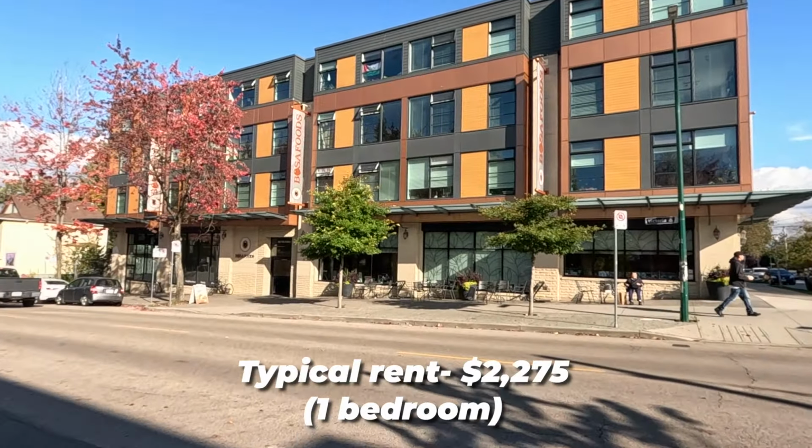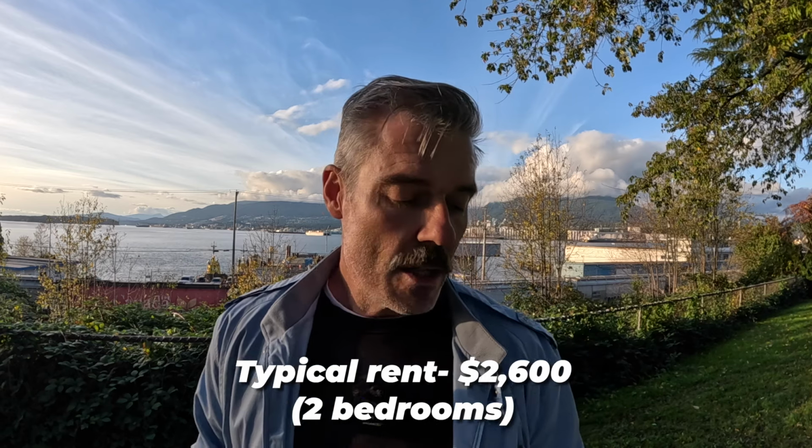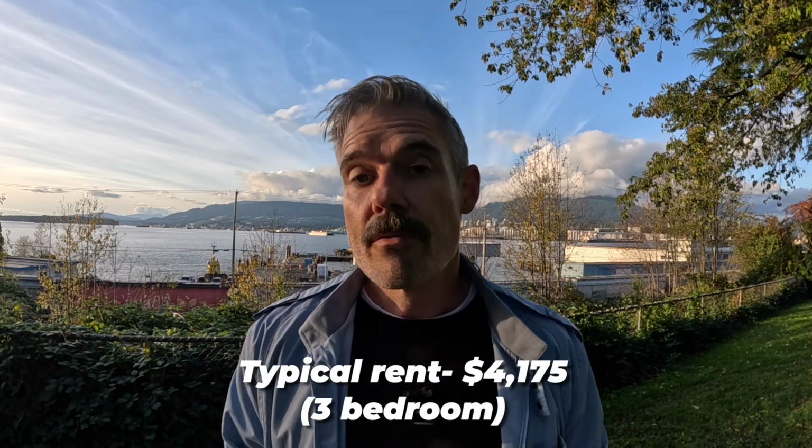A typical 1-bedroom rent in Hastings is $2,275, while it's about $2,600 in the entire city. Two bedrooms are $2,600, while it's $3,600 in the entire city of Vancouver. And 3 bedrooms are also cheaper. It's $4,150, while it's $4,500 in the rest of the city. So you can see whether you're buying or renting, Hastings Sunrise is an affordable option. It's a place where your money is going to go further, and it's another pro of living here.